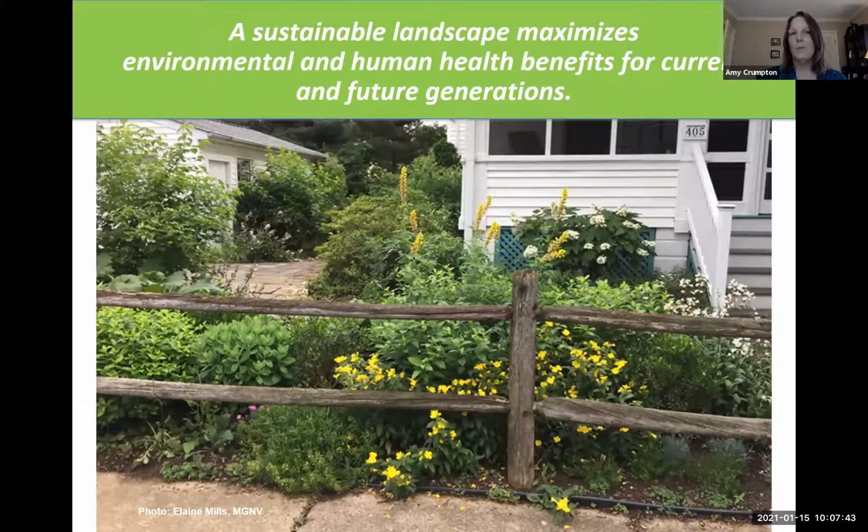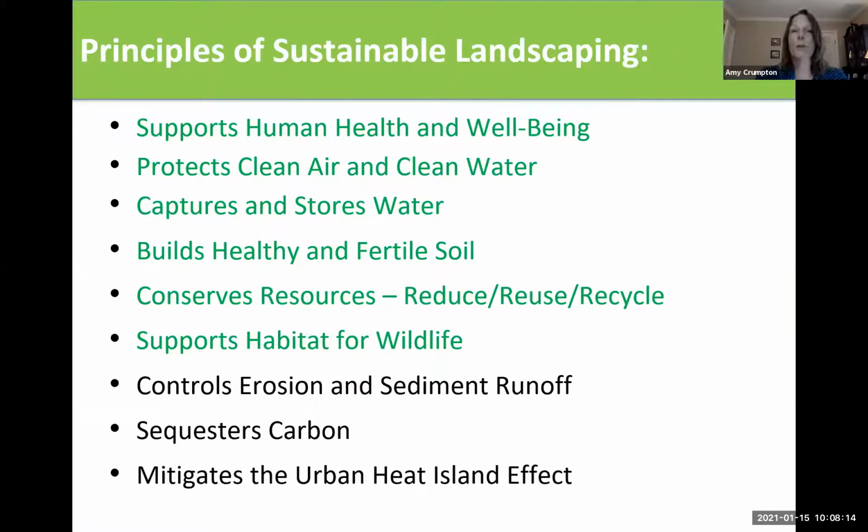All right, so what is a sustainable landscape? Well, a sustainable landscape maximizes environmental and human health benefits for current and future generations. It's really based on that 7th generation principle. When we talk about sustainability here, we're talking primarily about urban and suburban settings: how we can continue to nurture and have any kind of plant growth in these pretty tough conditions. So the principles of sustainable landscaping are huge. It's a very large umbrella.